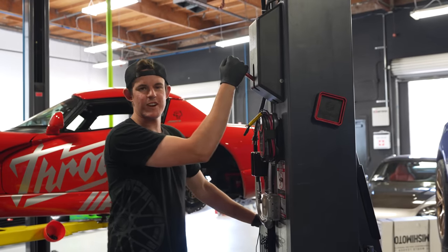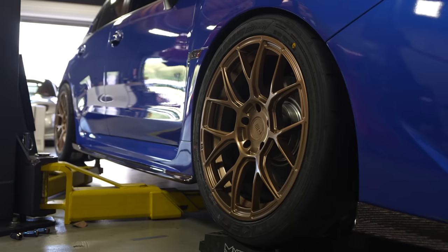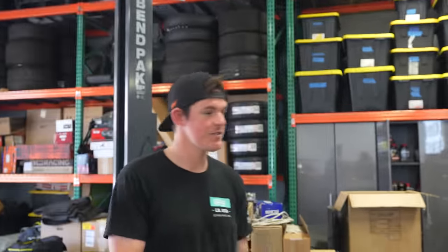Wheels are on, let's get this thing on the ground. Wheels look really good, man. It's a very classic Subaru look. I do think we need to lower it in the back though. We need to bring it down, but I like it. Looks really good. The offset, money, nailed it. Looks great. See, did you hear that?